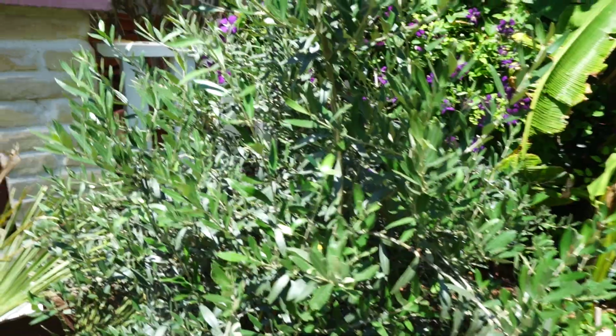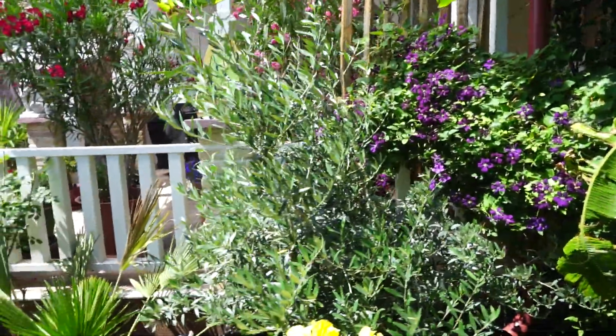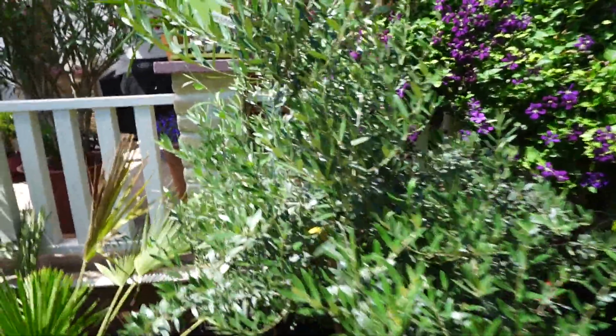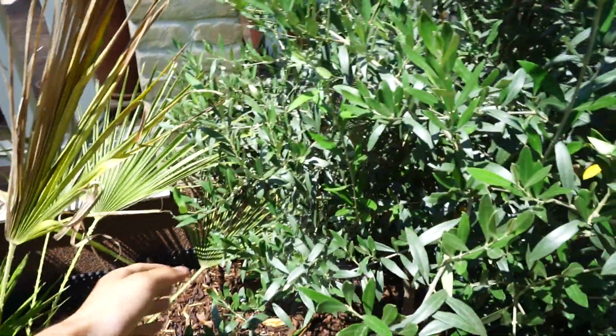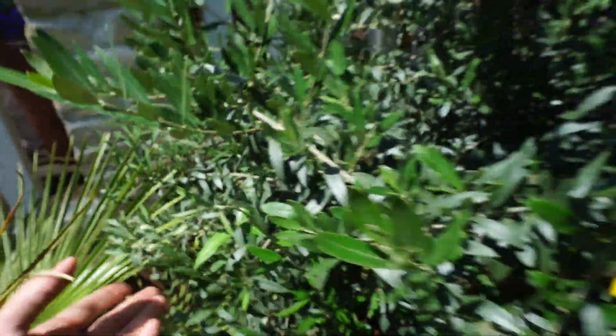That's the olive tree I planted last year. Survived the winter quite well, better than the figs actually. And this year there are also some olives already on it. Just a few small ones.